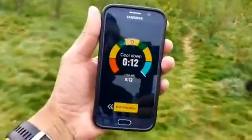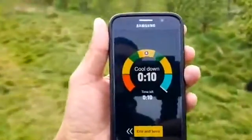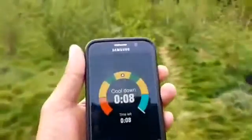The aim is to get you running for 30 minutes non-stop. At the end of it, whether you cover 5k or not, it's not a big thing. We can work on that afterwards. So the main thing is getting you there, and we're nearly there. We've got 15 seconds before your cool down walk ends, so keep walking all the way until you hear that whistle.